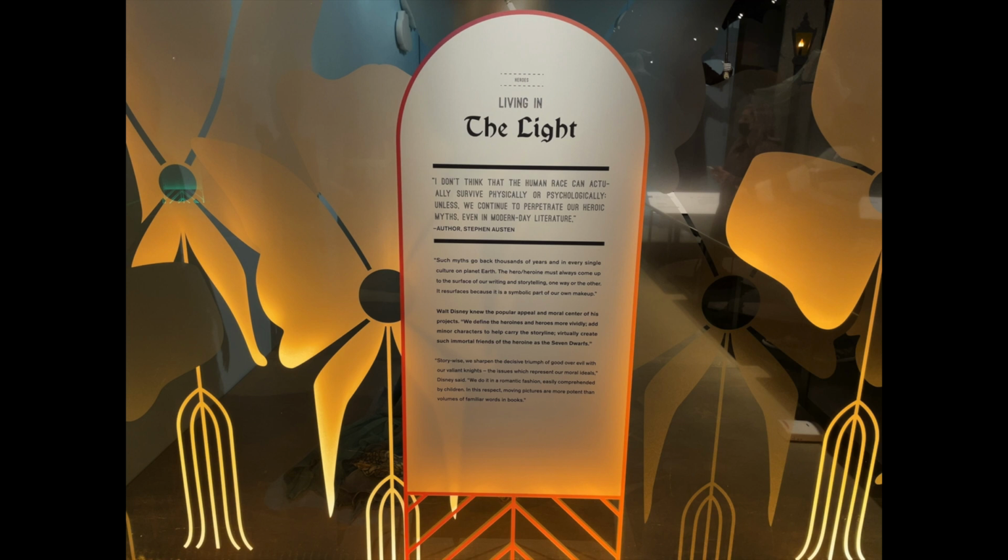Walt's opinion. He knew the popular appeal and moral center of projects. Quote, "We define the heroes and heroines more vividly, add minor characters to help carry the storyline, virtually create such immortal friends of the heroine as the 7 dwarves. Story-wise, we sharpen the decisive triumph of good over evil with our valiant knights, the issues which represent our moral ideals. Disney said we do it in a romantic fashion, easily comprehended by children. In this respect, moving pictures are more potent than volumes of the familiar words in books." I might disagree slightly because I love to read, and I do love to read fairy tales.